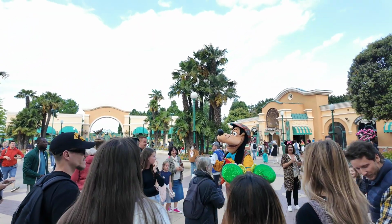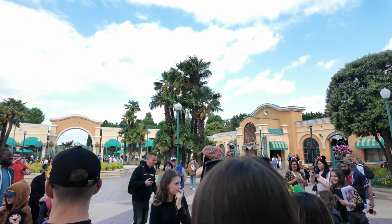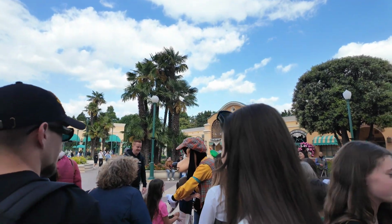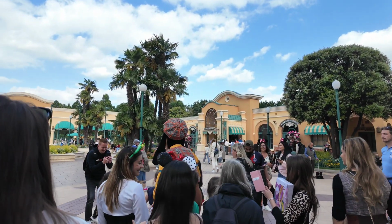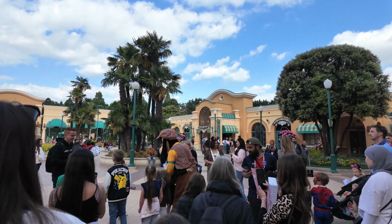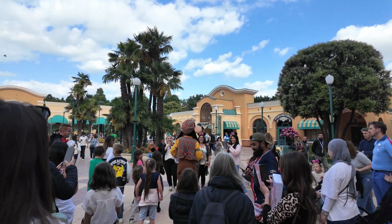Just as we're leaving, the main man himself at the park's here, Goofy. Here he is, just mingling, like a Hollywood party, mingling with the crowd. He's getting crowded a bit. It's too much of a celebrity, Goofy is.